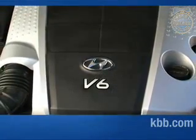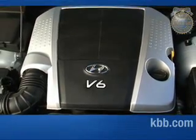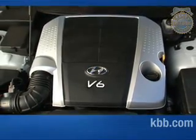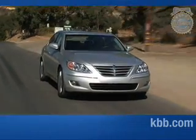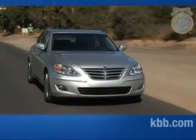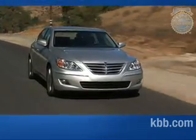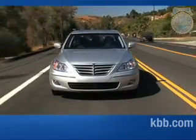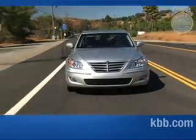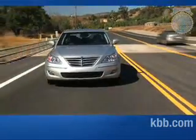We like both of the engines available for the Hyundai Genesis. The 3.8 model comes with a 290 horsepower 3.8-liter V6, while the 4.6 model has a 375 horsepower V8. Both engines are paired with a 6-speed automatic transmission, but we like steering wheel shift paddles too. Fuel economy numbers are slightly better for the V6 with EPA ratings in the high teens in the city and the high 20s on the highway. The V8 is only a mile or two per gallon less fuel efficient.